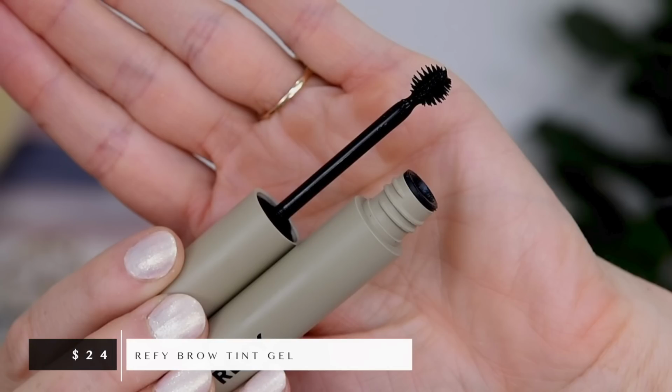Let me just give it a little swatch on the back of my hand so you guys can see. So there's the product. You guys see how dark that is? Very interesting brush. I'll insert a close-up of it for you guys right here. It's kind of like a ball shaped, rubberized mascara wand type brush.